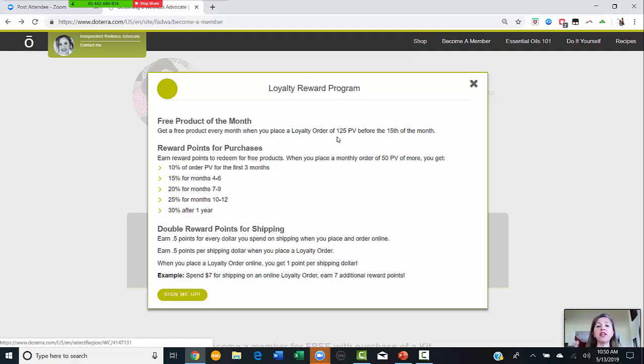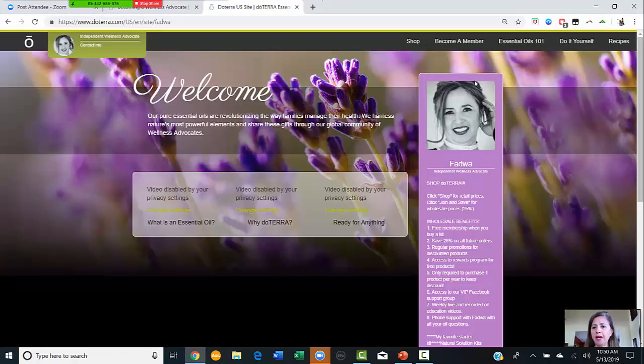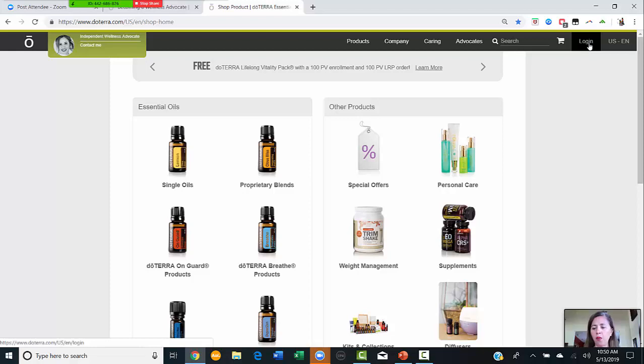You just need to make sure that when you place your order, it says 125. And in fact, I don't know if it will allow me to do this, but let's see if it does. I personally have mine set up always so that when I go in, I always have it set up for the same thing every single month.